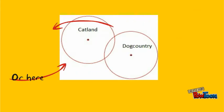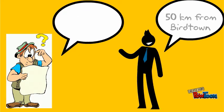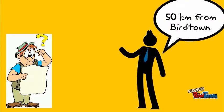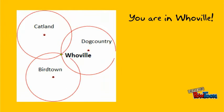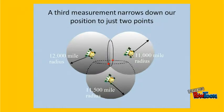Next, you meet another person and ask them where you are. They reply, you are 50 kilometers away from Birdtown. Now there's only one point where the three circles intersect. This is your position. You are in Whoville. This is essentially how the GPS works. However, it is 3D instead of 2D. In other words, you would use spheres instead of circles.